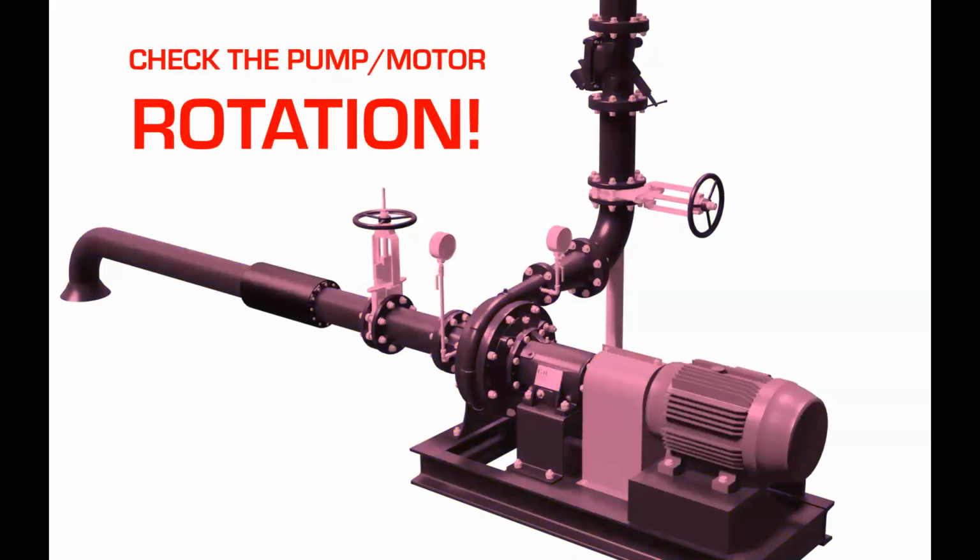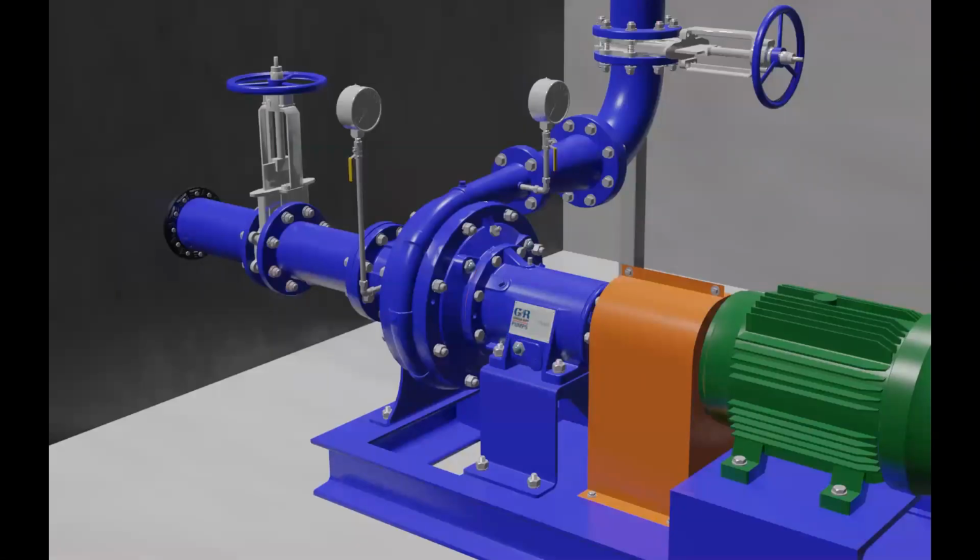And then before we start, we better check that rotation. You should assume that all pumps out there, if you spin them in reverse, you could get into some serious trouble. Essentially, you may need a new pump, or at least an overhaul. So when we check the rotation, this pump must be disconnected from the driver, and we want to check the driver.